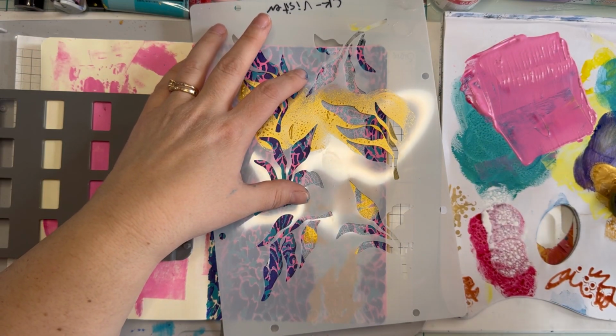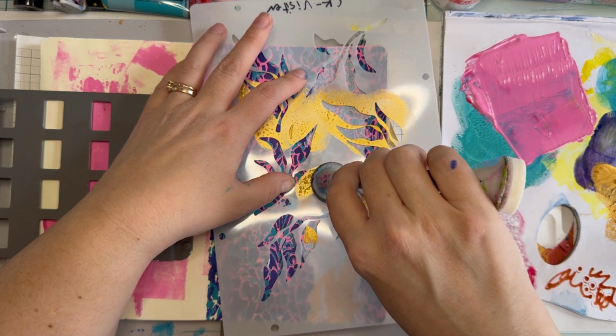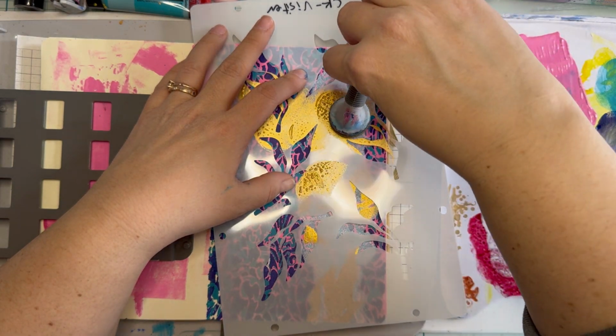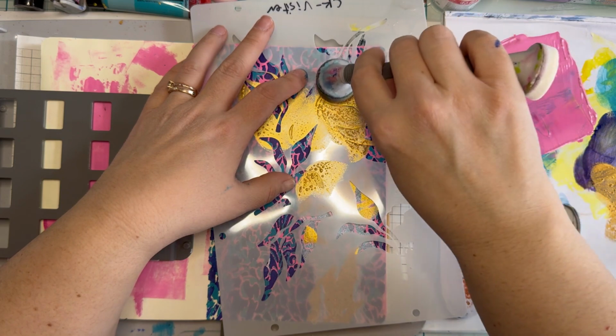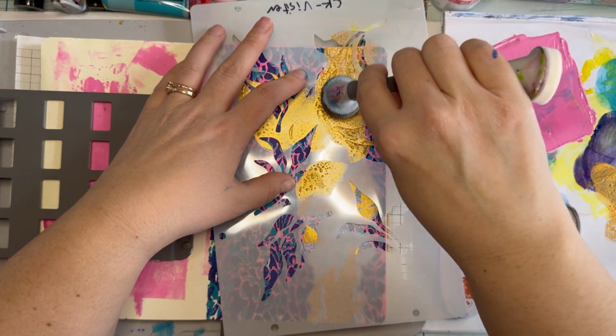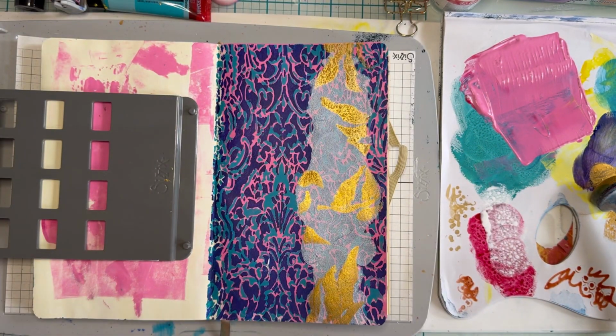Going a slightly different angle here, but yep, just doing the same thing I did before. Just trying to get the gold only in the white area, and through this foliage stencil. That looks pretty good. Let's see what we got. Yeah, that's great. I just kind of want it here and there. I'm going to outline these after, so they'll make more sense in a bit.